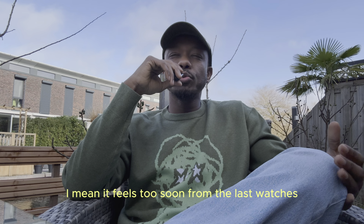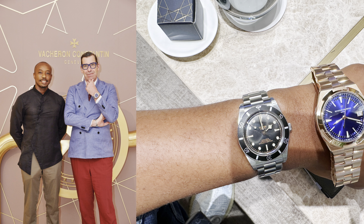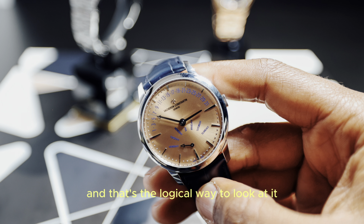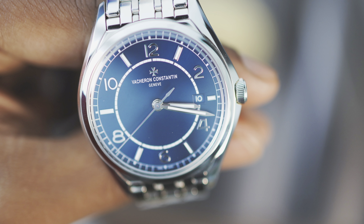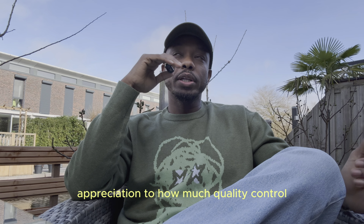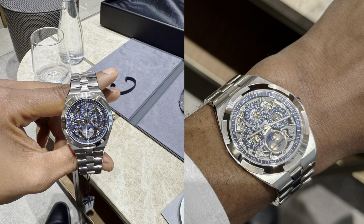Vacheron, I mean, it feels too soon from the last Watches and Wonders for a brand like Vacheron to put out a new watch now, right? Immediately next year. Usually with Vacheron, it's like 2 years and they put something out. And that's the logical way to look at it. It's a lot of stress on watch brands to look at new releases at the tail of every single Watches and Wonders. There should also be appreciation for how much quality control, how much craftsmanship, how much time is spent to make a GMT versus to handmake a Vacheron, for example, right?